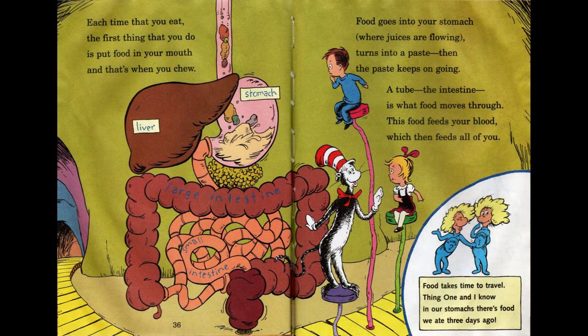Each time that you eat, the first thing that you do is put food in your mouth, and that's when you chew. Food goes in your stomach, where the juices are flowing, turns into a paste, then the paste keeps on going. A tube, the intestine, is what food moves through. This food feeds your blood, which then feeds all of you.